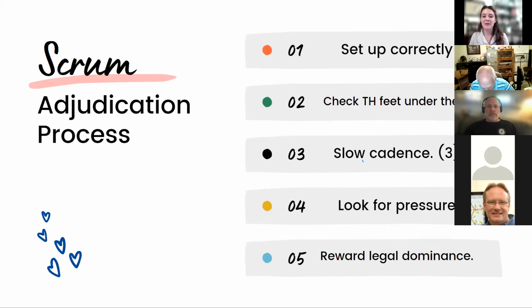Yeah. So awesome. And then slow cadence. So I actually did this. I went through and did a little exercise in which I clocked referees on their scrum cadence and in terms of ball out percentage, and spent a lot of time in Advantage just clocking these referee scrum cadences. And if anybody was going to get 80% ball out or more, they had at least 3 seconds between their calls, directly correlated with 80% ball out or more.